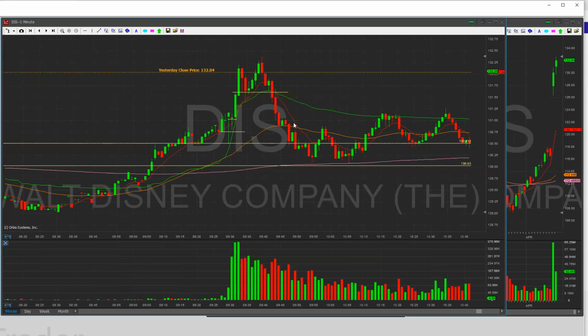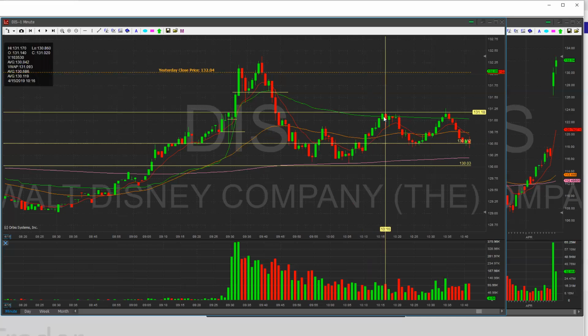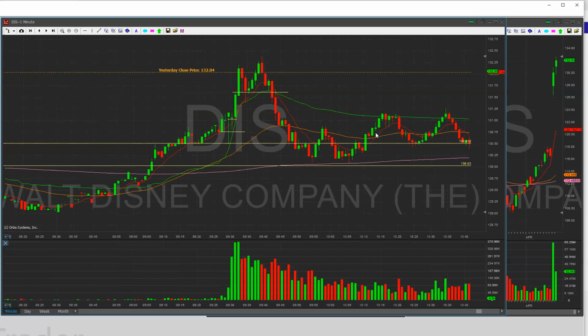And then it failed some more. Eventually I saw this double bottom hold, and then I got in right around here at the 130.50s area, and I rolled it all the way back up to the VWAP here, and I took it off. So a small little trade right here. I don't know if I got in here or here, but it was one of these two areas because I saw a double bottom.